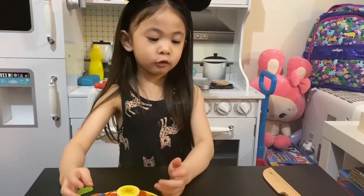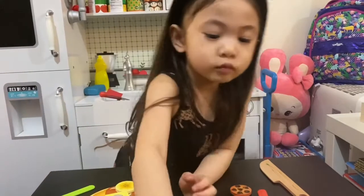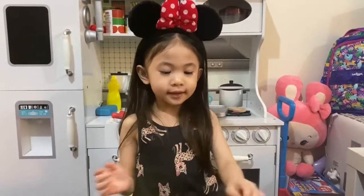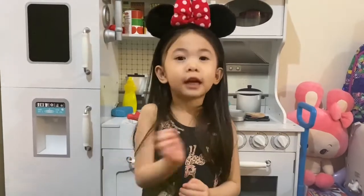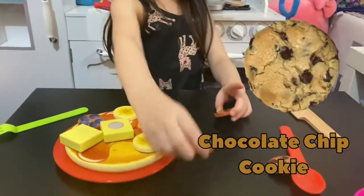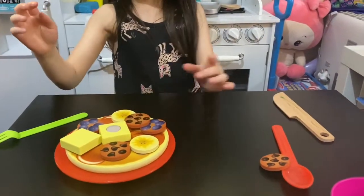Blueberries. Mommy, blueberries, please. Can you put mommy blueberries, please? Thank you. Mommy said thank you. What will you say? Thank you. No. What will you say? Thank you. You're welcome. Let's get cooking. Okay. What's next? Chocolate chip? Mommy.